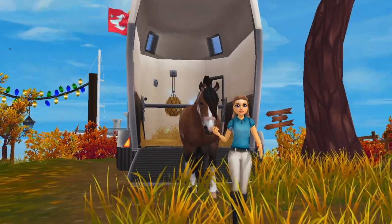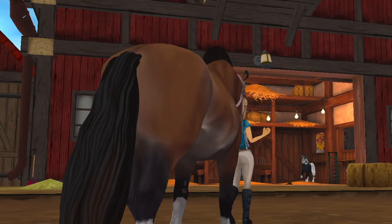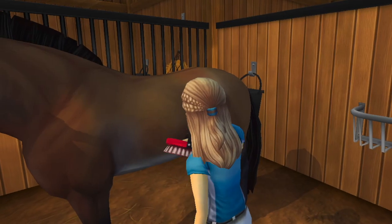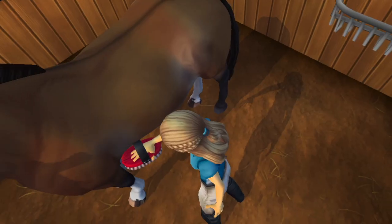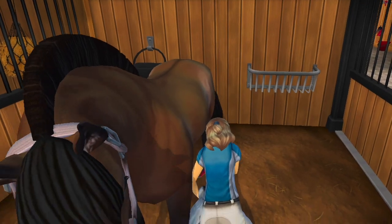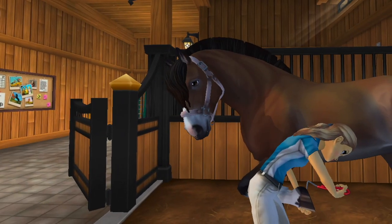Once I arrived, I took Denver out of the trailer, and then I tacked her up, and she was really, really good. And after that, I popped my helmet and gloves on, and then after that, we headed out to their absolutely ginormous arena to warm up.